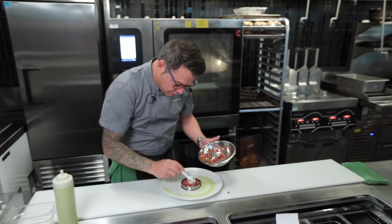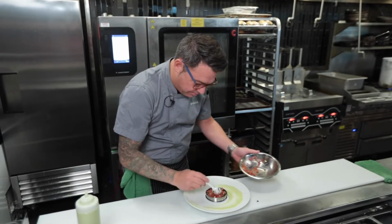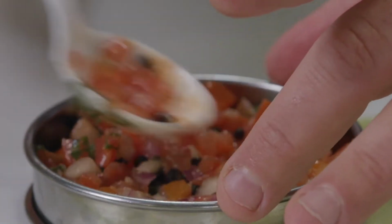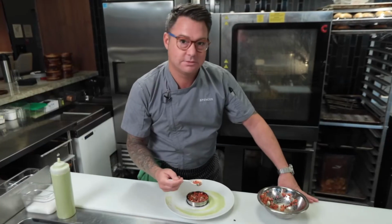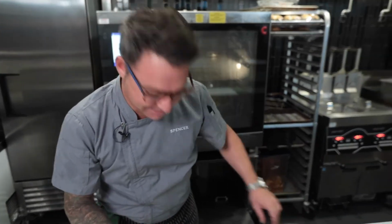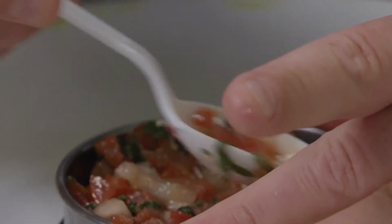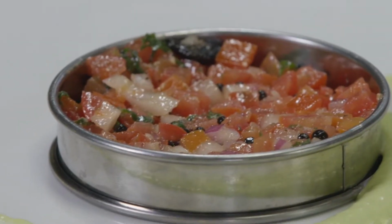The whole thing is when you get this in here, you want to put a little bit of pressure on it so it creates a nice little ring, because next up is the goat cheese creme brulee. Yeah, goat cheese creme brulee, for real. So once the tomatoes are in there, then you can get the goat cheese creme brulee.